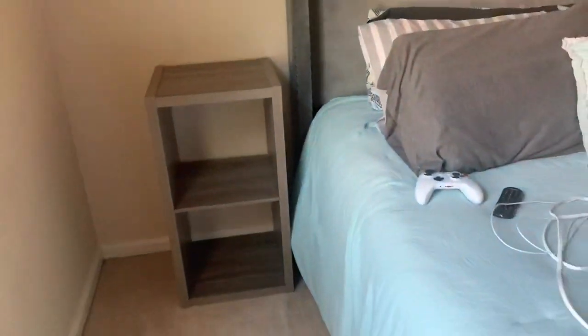I finished that, and then I went ahead and placed it and put the drawer that I bought to go in it as well. I hope you guys enjoyed this clean with me.